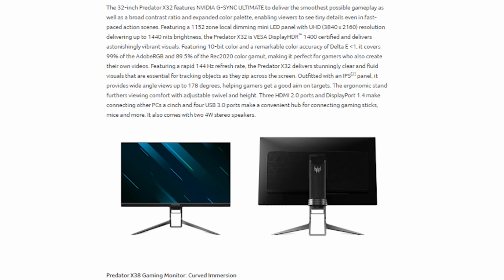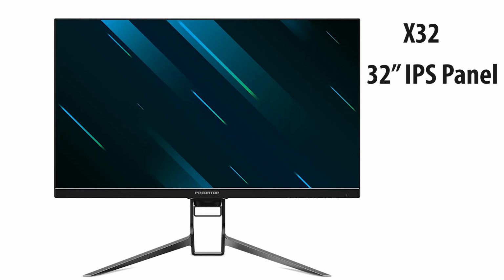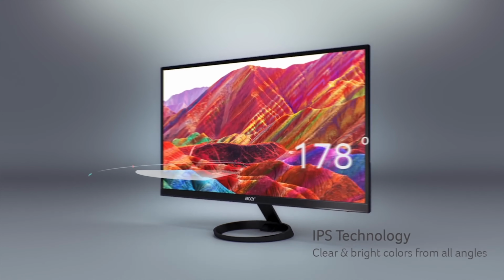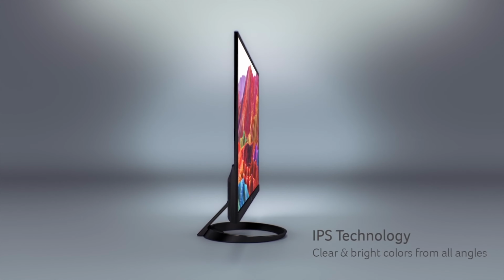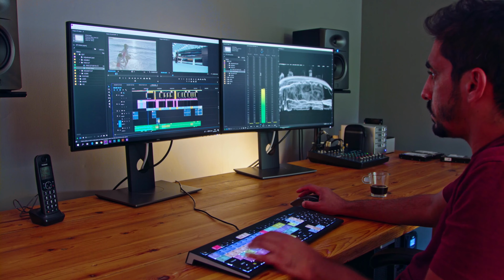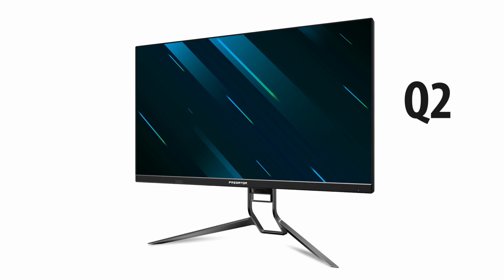Acer has also showed off 2 small-sized monitors. The Predator X32 is a 32-inch IPS panel monitor. It also supports UHD with a refresh rate up to 144Hz. It also features a wide 178-degree viewing angle. The IPS panel looks very improved and the viewing angle is satisfactory as it is made for gamers and video editors. The X32 will be available from Q2 in North America.